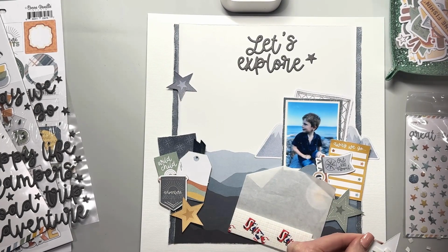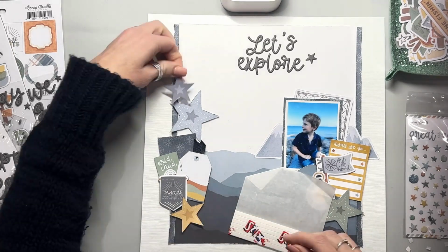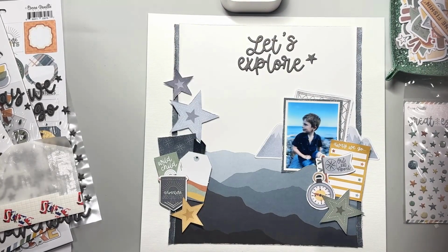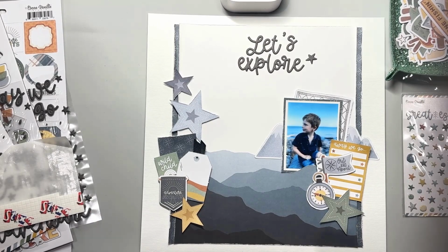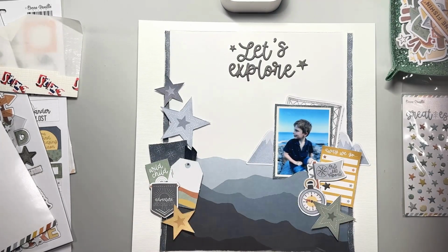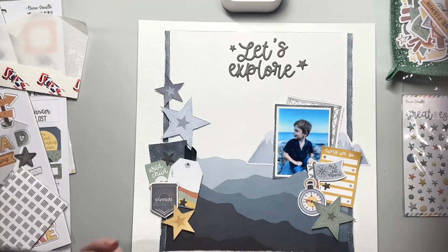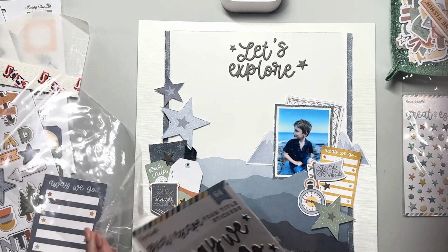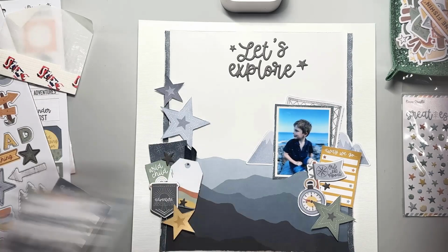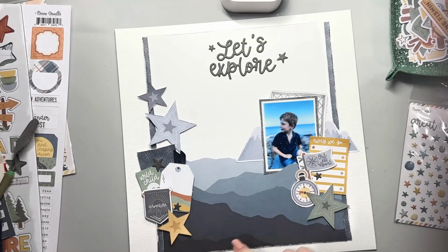I've also cut out some stars. Oh no, I haven't. They are ephemera stars. At this point in time, I hadn't got to cutting out stars of that amazing pattern paper yet. It was one of the ones I was trying not to use. I have added in a tag from the stickers. I've added in some chipboard, the little Adventure Awaits banner. I've got an out and about sign in there. I've got the compass. So I've got a number of things in, but I was really quite frugal.